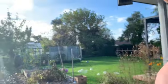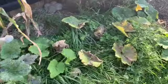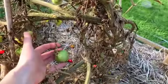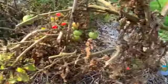So if I go back here, here's the rest of the pumpkin plant. It needs to come out. Now if you look at this, this is 2 different types. I can't remember which type this one was, but this is a Sweet 100 cherry tomato. And you can see it's a bit of a mess. That is the story of my tomato plants this year.